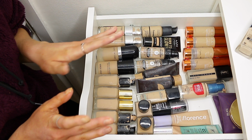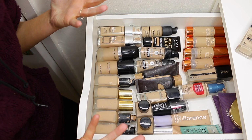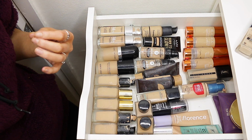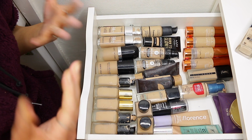There are things that obviously can be getting rid of. So for instance, probably the CoverGirl one and the YSL one might be getting rid of, but it's one of those where I do like them, or I feel like that I need to hold on to them for some reason, and I really don't know why. Obviously these ones at the back I probably should have got rid of, but I really do like them.